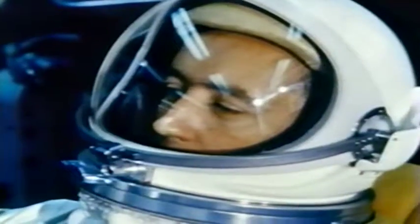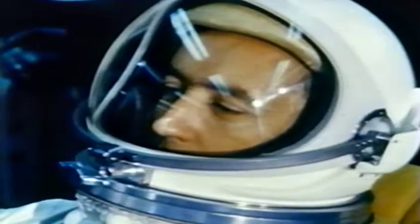At 4 o'clock in the morning on June 3rd, two men arose in Florida. They began preparing for their day's work, as they had since June a year ago. Jim McDivitt, command pilot of Gemini 4. Ed White, pilot in the right seat. For the next few hours, they would systematically progress toward launch.